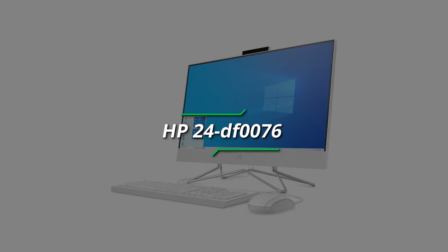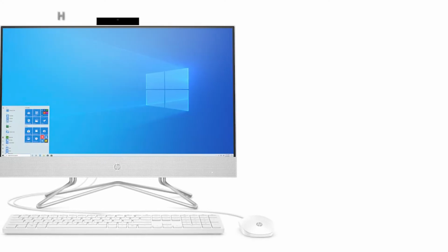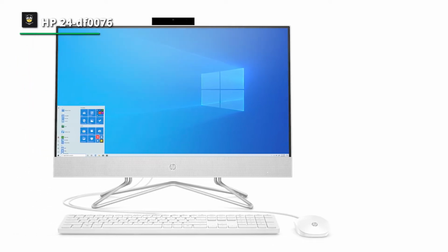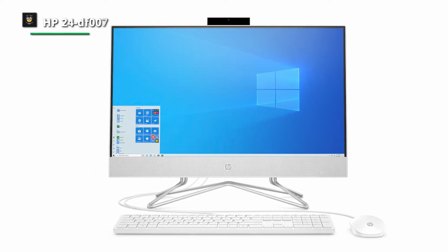Next is HP 24DF0076. This HP all-in-one PC blends the power of a desktop with the beauty of a slim modern display into one dependable device designed to grow with you.